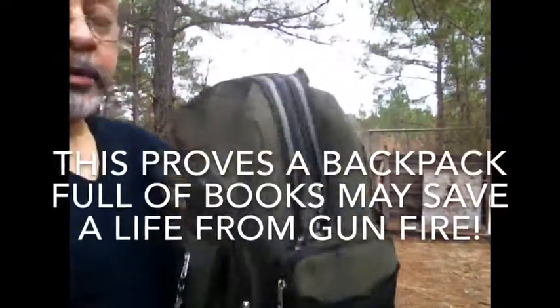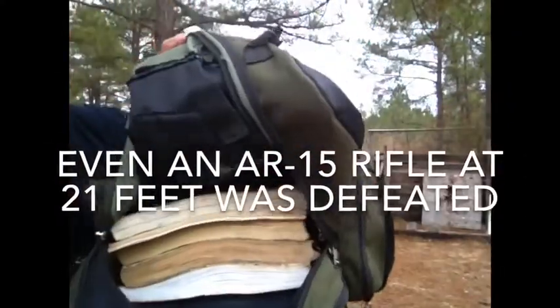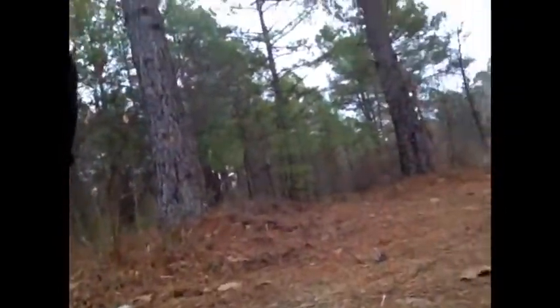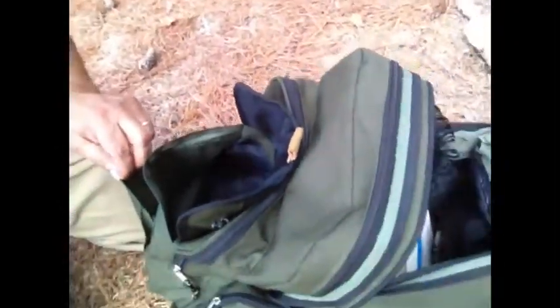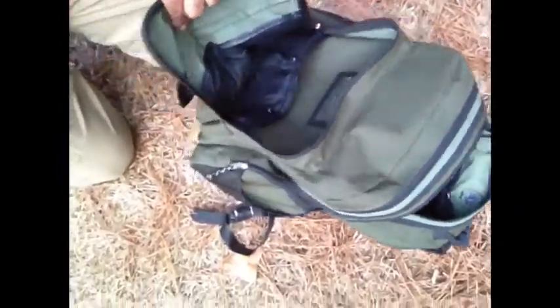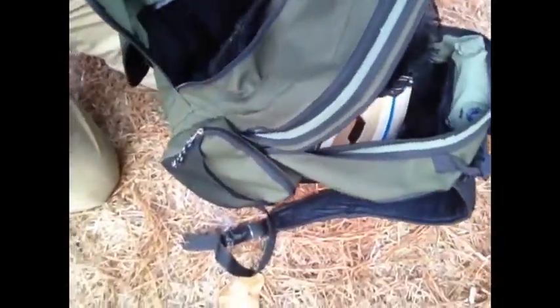So, just to find out if I am lying about the contents of this backpack, these are the books. Let's see if anything came out. I'm going to put this down here. Maybe I can do this without turning off the camera. But this is the contents of the backpack. There's nothing in the first pocket. There was nothing in the second pocket. Show you the first pocket again. Nothing in there, just fabric.